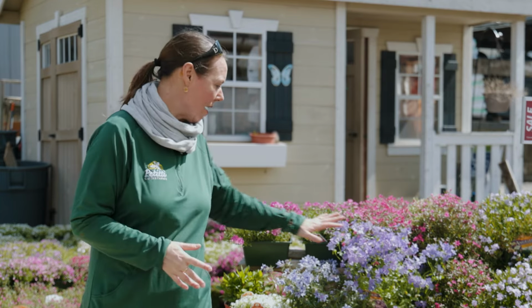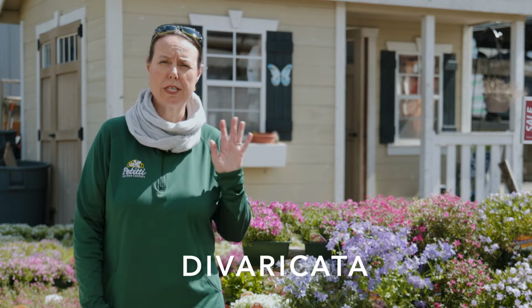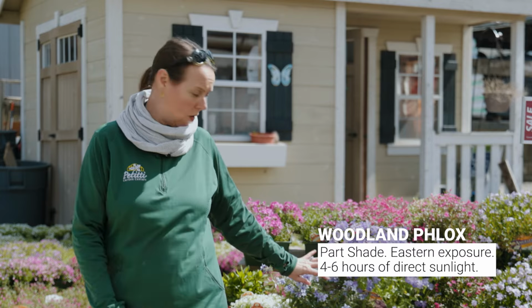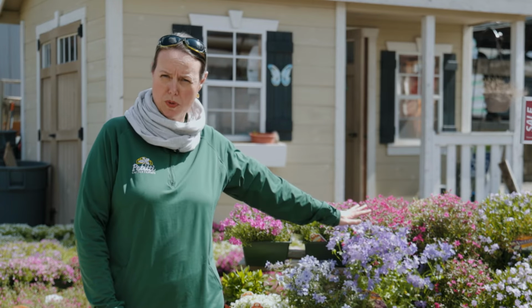The other variety that I have here that's blooming really nicely, I have these two blue varieties. These are both what we call Woodland Phlox. They're divaricata, okay? So Phlox divaricata. And really what I was talking about earlier, they'd like to be in that part sun condition, that 4 to 6 hours of sunlight. If they get too hot, too much sun, they probably will burn out for you. What's really interesting about these is they grow more upright than your Creeping Phlox. You usually get anywhere from, let's say, 10 to about 16, 18 inches with them in growth, okay, in height.